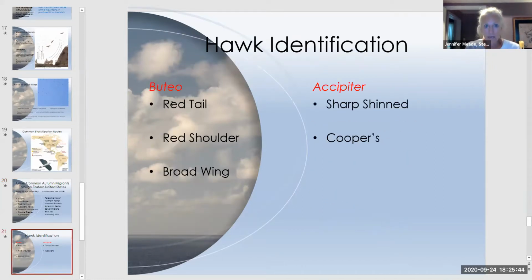We mentioned a minute ago the buteos, the red tail, the red shoulders, and the broad wing. You could think of those as, I guess, cousins, for lack of a better term. They're all in the buteo category. The accipiters, or sharp-shins and Coopers, if you look at your little silhouette sheet, they've got fairly wide wings, similar to the broad wings, but their tails are much longer and thinner. Their tails are actually used more like a rudder to guide and direct them. So they have a little different flight pattern, a little different habitat, and the build of their wings and their bodies allow them to be a little more agile. I don't really want to say quicker than the buteos in motion, but a little more finesse, I guess, because of their shape.